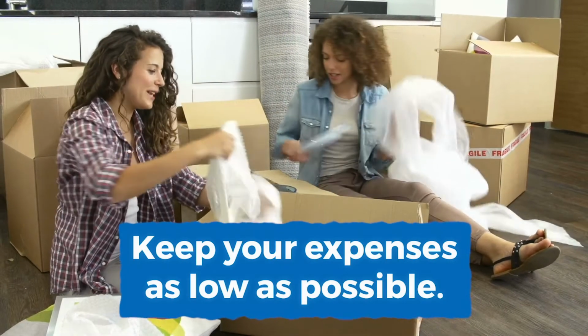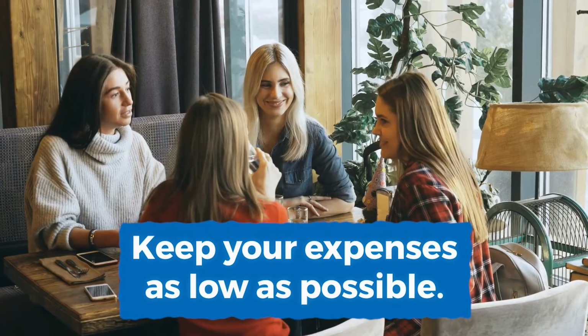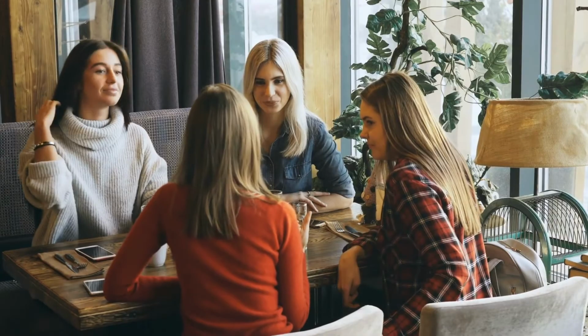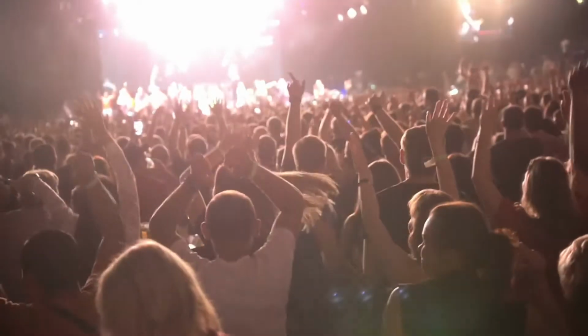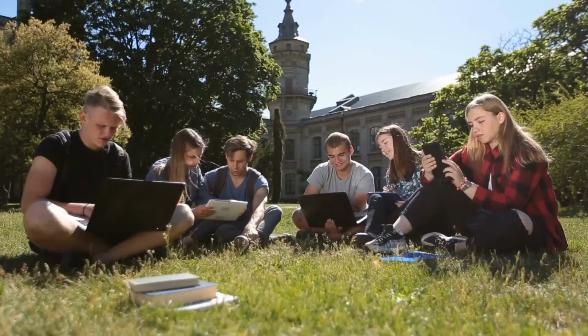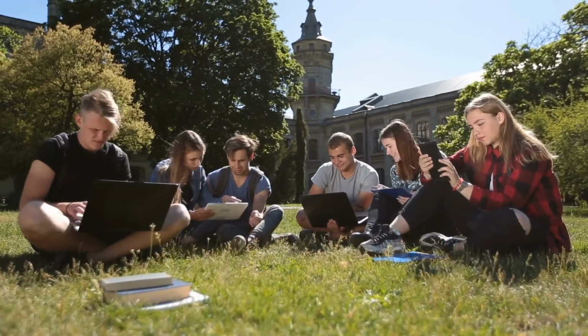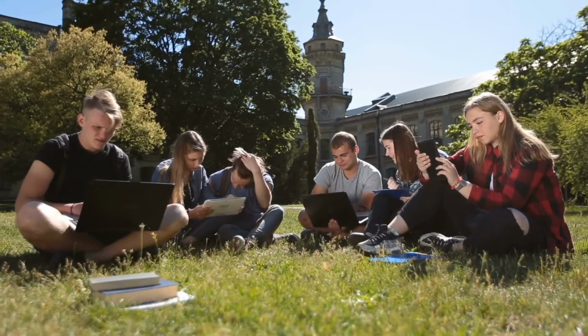You may want to get a roommate and not live alone. If you have friends who are doing things like going to fancy brunches and expensive concerts, then you might want to start suggesting free events for you guys to do. Maybe it's a potluck or just things like hanging out at the park so that you can keep your expenses low but still hang out with your friends.